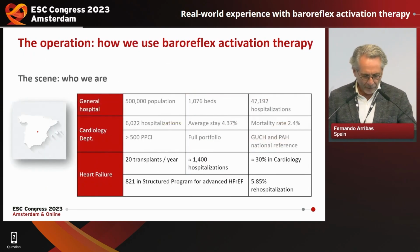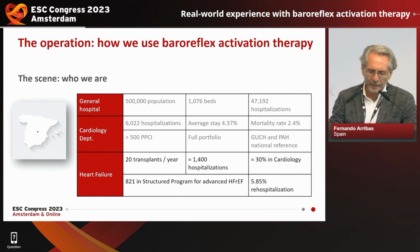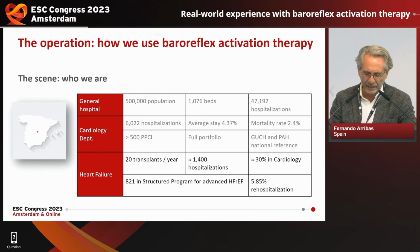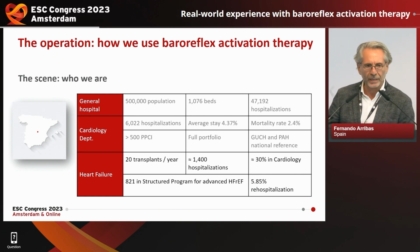Who are we? We are a general hospital with a population of some 500,000. We have a lot of hospitalizations. What is more important about the cardiology department, we have the full portfolio and a good activity, more than 500 primary PCIs. But what about heart failure? We do about 20 transplants a year.